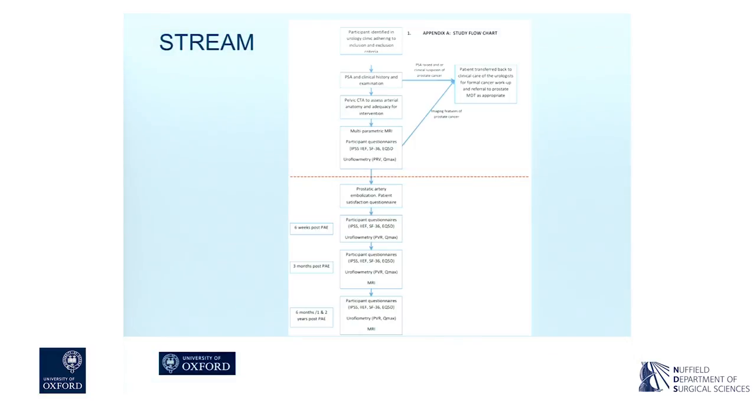This is just a flowchart of the STREAM trial. Patients are identified in urology clinic by the urologists. They're then assessed in the standard way with clinical history, examination, and PSA to exclude prostate cancer. If the patient adheres to the inclusion-exclusion criteria of the STREAM trial, they're then referred to us. We then go through what's involved with the embolization procedure and organise them to have a CT angiogram.